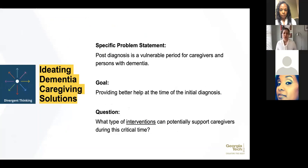So in the previous workshop, let me know if I'm talking too fast. In the previous workshop, we defined the central specific problem statement, which was the post-diagnosis vulnerable period for caregivers and persons with dementia. So then we defined our goal. The goal for us is to provide better help at this critical time, the initial diagnosis.